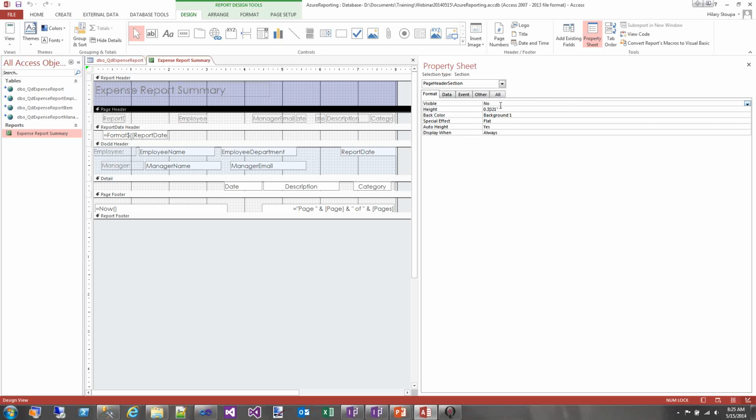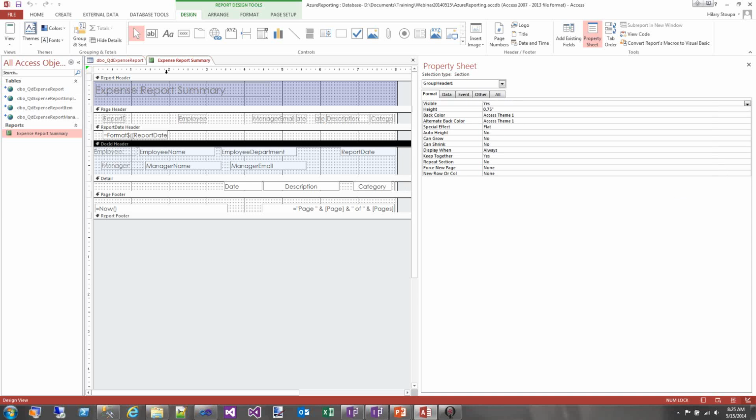One thing I noted that I liked was in this property sheet, you can select whatever you're looking for, and you can set visibility. So right here, instead of deleting this page header in case I wanted to add it back, I just set visible to no. I didn't see any real way to do that formulaically, so it is what it is. But I've got it set to no right now, so you do have some visibility options. And like I said, I just used the report wizard for this.